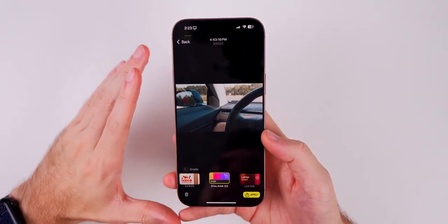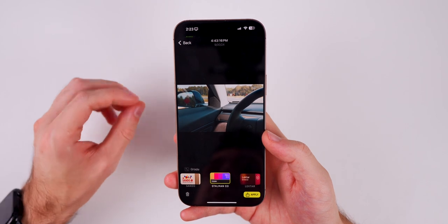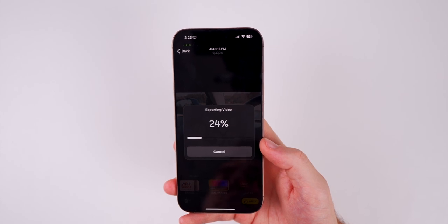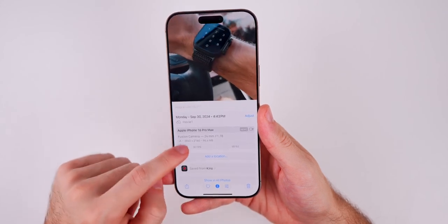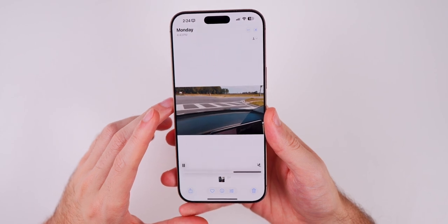So this can be great if you're on the go and you may not have access to something like Final Cut Pro, for example. So if I select the Stallman 3 right here and go ahead to apply, it will export it very quickly, and now you'll have color for your log footage. If you go to it, you can see that the file size is much smaller. It's still 4K, but it's only 96 megabytes, for example, for this video. So much smaller file size, which can also be nice.